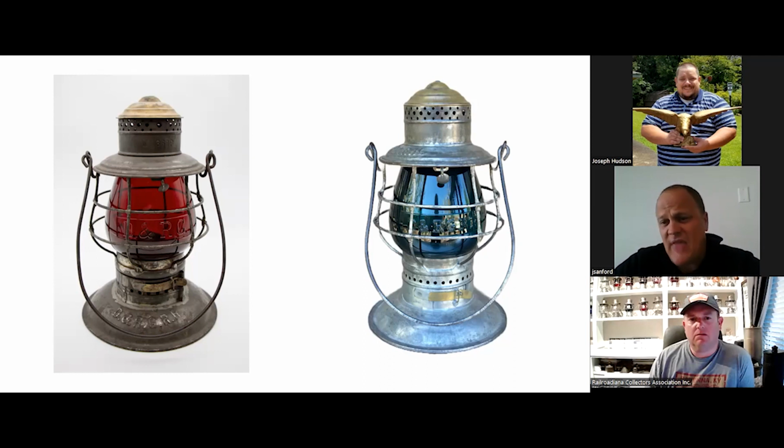And that globe is really significant because that is the first known cast globe used by the Rio Grande. It's a really small serif. There's 1 known in green, 1 in clear, and 2 in red, and then that's it.